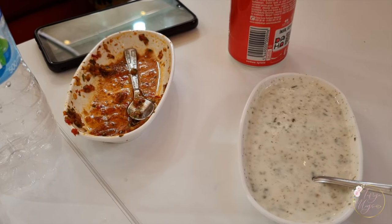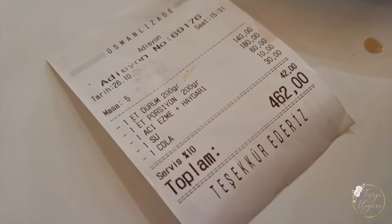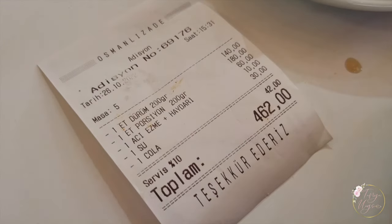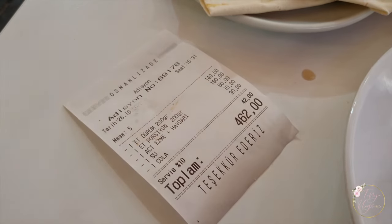By the way, be careful when you order the sauces because they're not free. They're 30 lira each. So this was our bill. Been charged 60 for the sauces, which was a surprise because they're usually free in all the other places. So a thing to note.